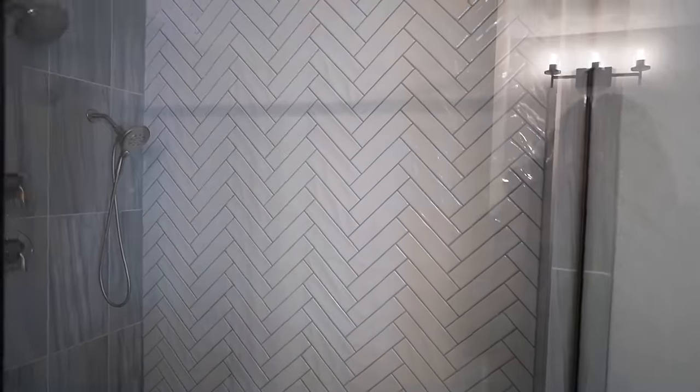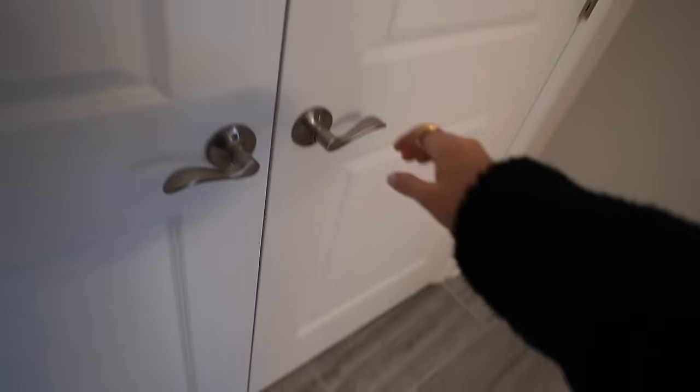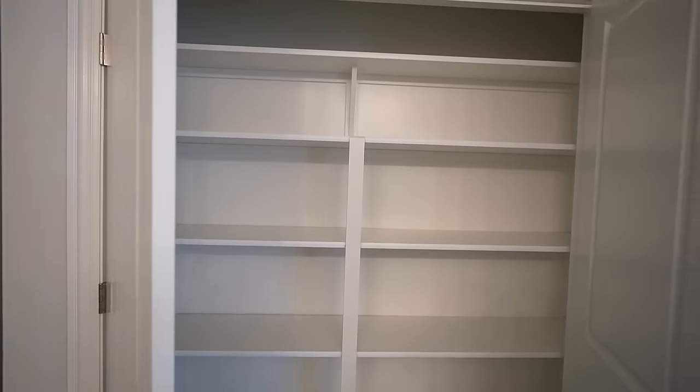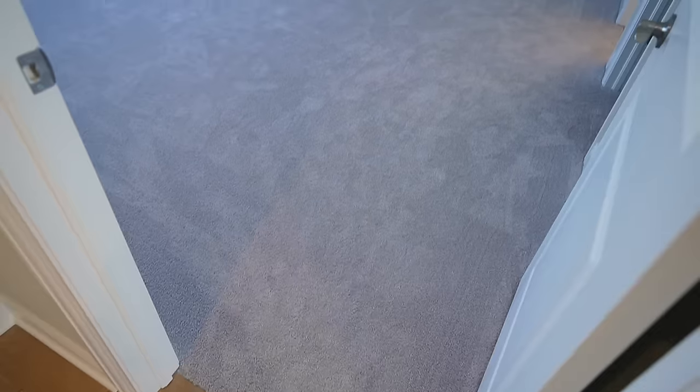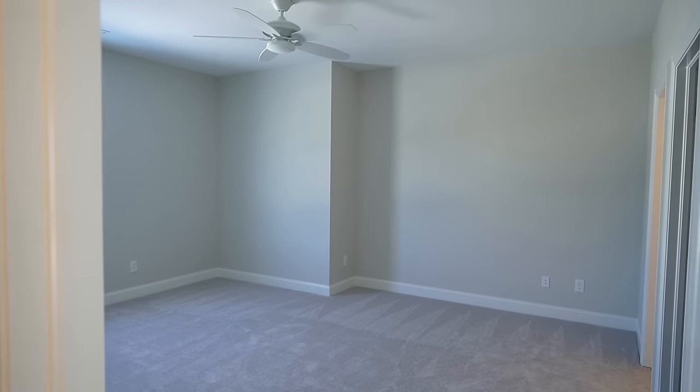The tile in the shower, why are there three different types of tile? I get they're trying to be different, but I hated it. Oh my God, the floor tile, don't even get me started. I feel like that whole gray is just not trendy anymore. It's very dated. But regardless, I hated everything about this bathroom. Moving on to the bedroom.